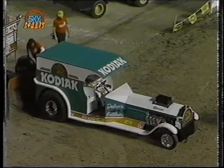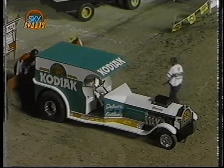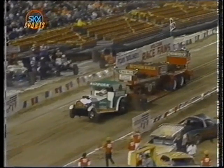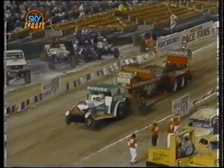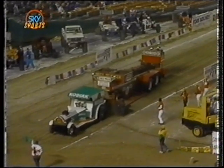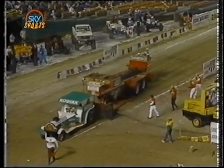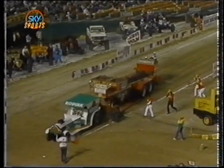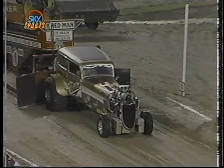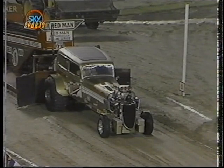Close to where Heilman and Romsberg were. Let's look at it on the replay as they'll measure the distance here in just a second. A solid pull by Kodiak, and indeed it's going to be enough to grab the lead. Jim Brockman's Kodiak In-Laws and Outlaws, 186 feet 1 inch, beating the leader by just over a foot. That gives him the lead.